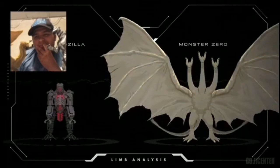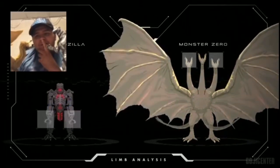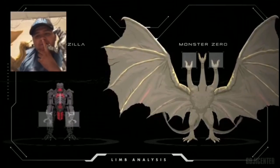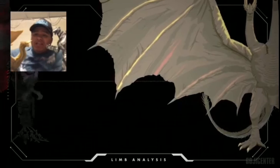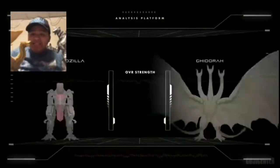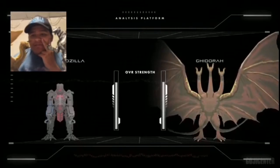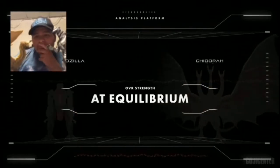Since these two titans are not anatomically built the same, it is unfair to compare these limb for limb. Ghidorah tends to use his two outer heads as arms, which could be no match for the mech's giant forearms. The mech's legs are weaponized, but Ghidorah's are used for gripping. But Ghidorah can offset this imbalance of strength with his wings. Therefore, the allocation of strength between both kaiju comes out at an equilibrium, making this a draw in overall strength.